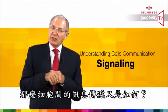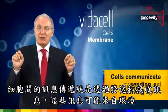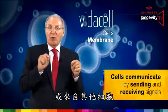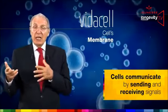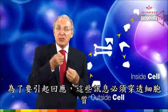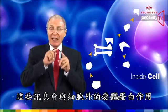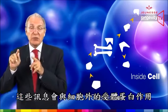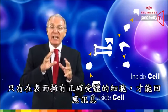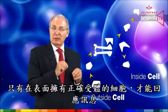What about cells communication? You know that cells communicate by sending and receiving signals. Signals may come from the environment or they may come from other cells. In order to trigger a response, these signals must be transmitted across the cell membrane. The signal works by interacting with receptor proteins which are located outside of the cells. In this case, only cells that have the correct receptor on their surface will respond to the signal.